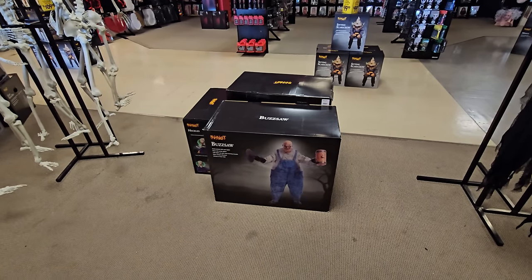The Halloween 2 statue pumpkin skull. Check that out. It's got a try me button. Ooh, he's not turning on, but I think he lights up inside. That is awesome. Oh, and look at the back. It even says Halloween 2 on it.